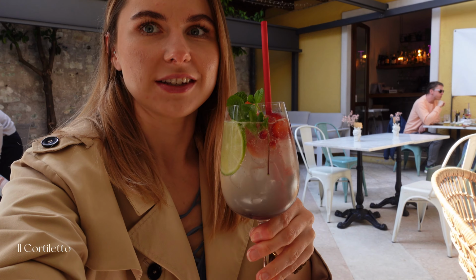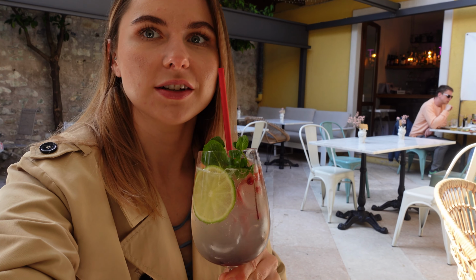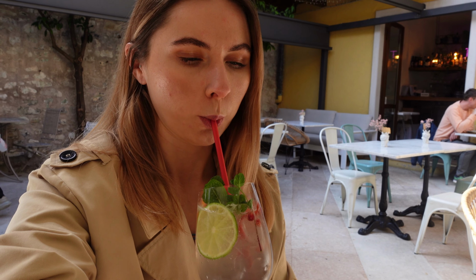Okay, we found Cortiletto. We found some nice place called Cortiletto. These are very nice drinks. I took non-alcoholic lavender spritz. Tastes amazing. And we also ordered bruschetta to share, just a small snack before dinner.